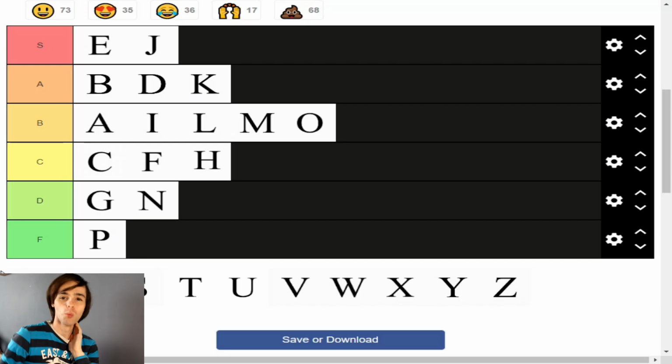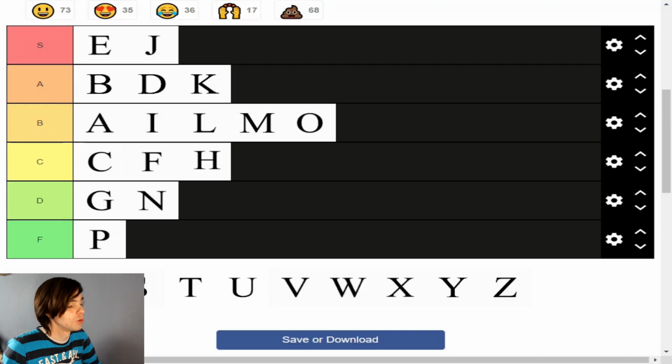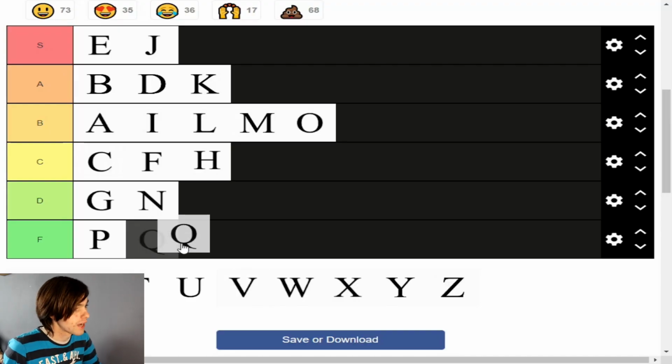The letter Q. What is the point of the letter Q? I mean, what do we use it for? The word queen. That's about it. Q is literally used at the beginning of one word, and its only other use is to be in the middle of other words just to make sure they flow correctly. It's a pointless letter, I don't like it. Plus Queen begins with Q and the Queen's dead, which means this letter is dead, so it's going in F.